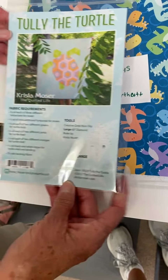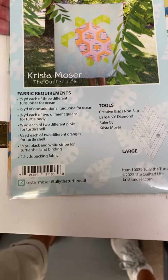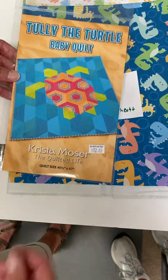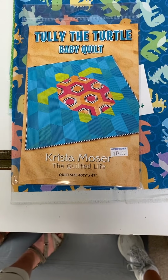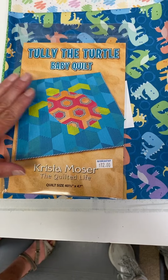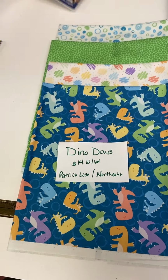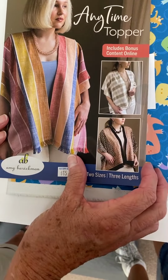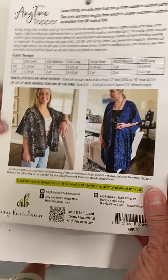And then we showed you this quilt last week. I think we showed you the actual quilt, right? Yes, so Tully the Turtle. Tully the Turtle is hanging in the shop, and now we have patterns for Tully. So yay! This is a Krista Moser that uses the 60-degree diamond ruler. And it takes yardage, and it completes, I think it's a, no, it's not a square, is it? No, it's 40 and a half by 47. So it's a wall size or a baby size quilt, but if you saw it last week, it comes out really pretty. So we now have the patterns for them. So those have come in.